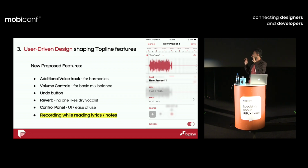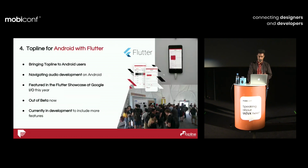I'm conscious of the time, but I hope I've tried to paint a picture for you about how we deliberately took the approach of user-driven, user-centered design, how we worked with a variety of songwriters, musicians, instrumentalists to come up with the concept, and then fed back with these guys, constantly talking to them, iterating with the developers as well. And we're still doing that today, so I hope that paints a picture for you.